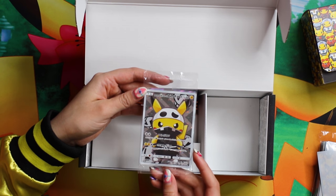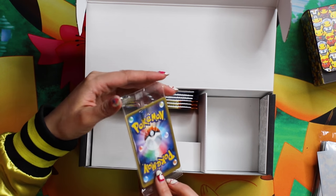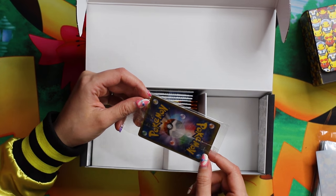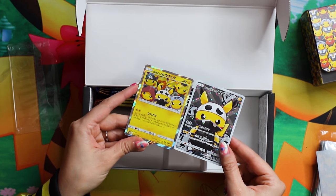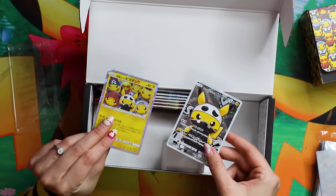Oh my gosh, I love this. That looks so good. Oh, that is really, really nice. Oh my gosh, how fun. So I know people keep their stuff in the plastic. I'm just not that kind of person. I'm gonna take it out of the plastic, put it in a sleeve because I like to see it. Let's put these guys in a sleeve. I wanna show you both of them. Oh, so cool. Oh, these are so cool. Dang, I love these cards.